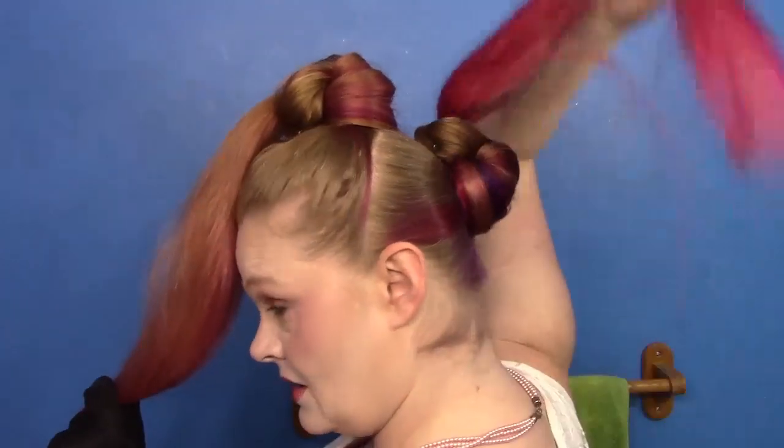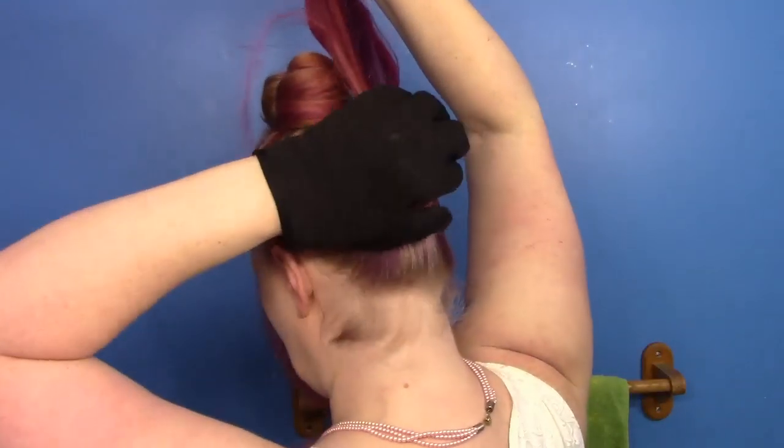Alrighty, dolls. So, as is sometimes what happens with my hairstyles, we look insane halfway through. Foundations aren't always pretty. So, this is what we should have. We should have 2 pretzel ponies, basically. Pretzel bun with the tails left out. We've got one in front, and you see I've got it up pretty high, and then the one in the back, which is also not super low.